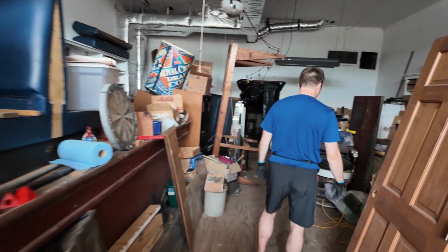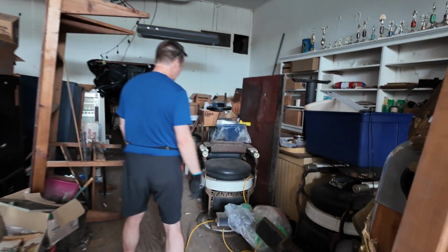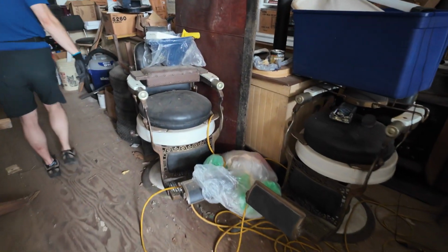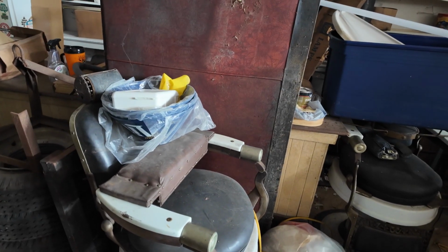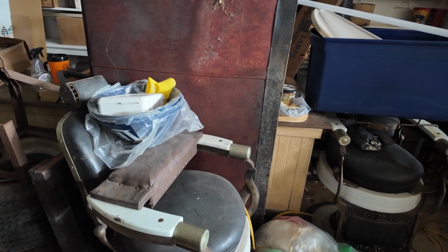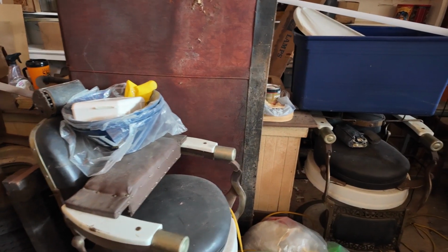Yeah. There's two of the barbershop chairs. Barbershop chairs. So let me Google turn the lights on there. Hey Google, turn on the speakeasy. Cool.